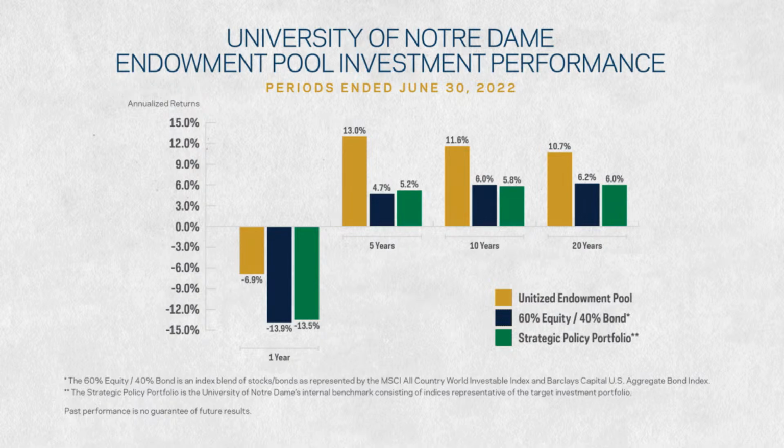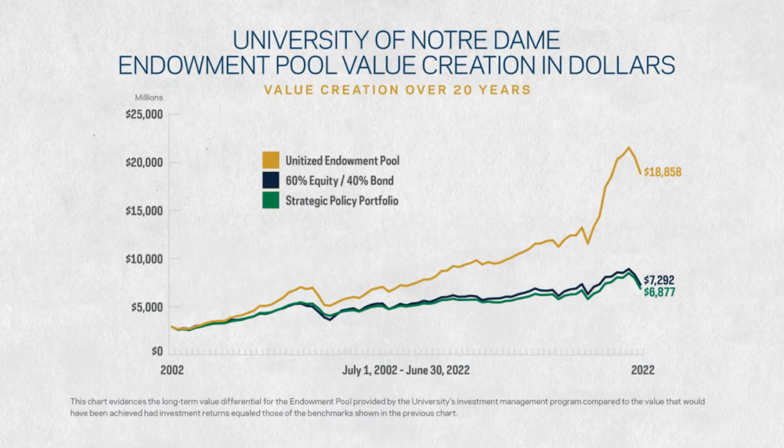If we look at another slide that shows a line chart, really the purpose of this is to show, when we have that type of investment advantage, what does that mean over the long term? And so this graph here shows the value creation over that same 20-year period, starting with the same investment amount. And through that compounding of that investment performance by comparison to other options is really where you see the power of the Notre Dame endowment, certainly for something like a donor advised fund. So the first advantage certainly is that ability to invest directly into the endowment.